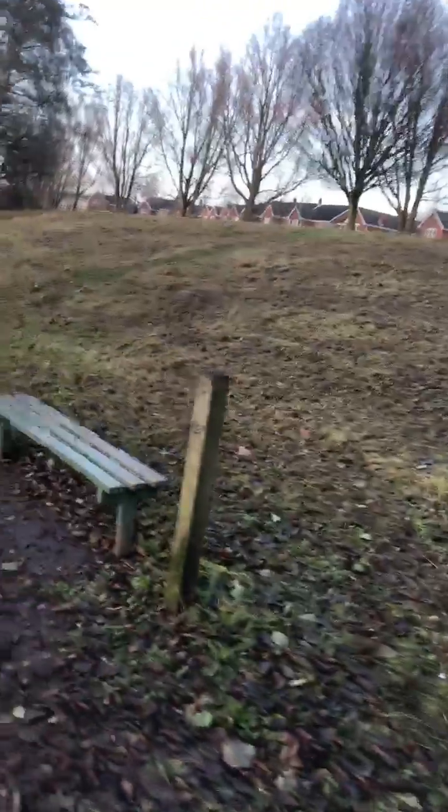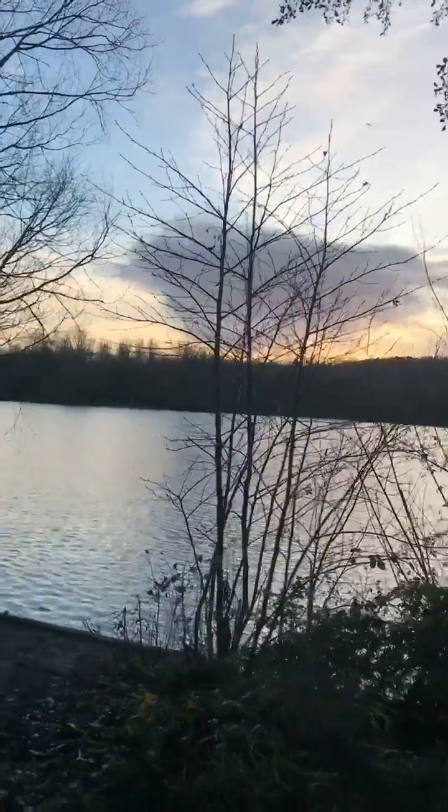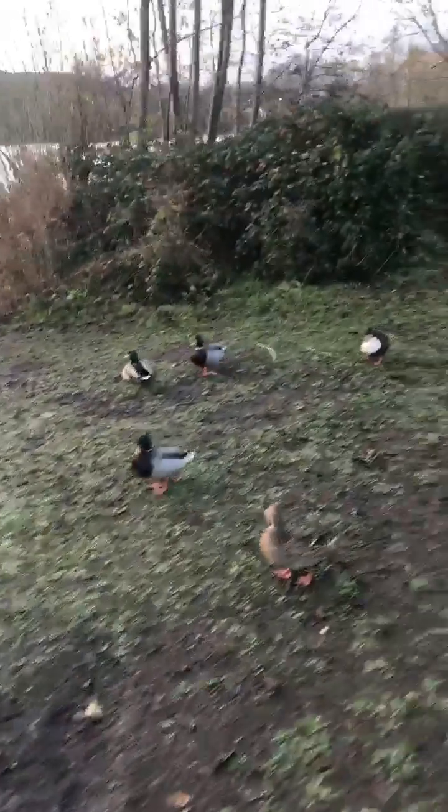I usually go on that path at the top there where the trees are. Just try the lower path, see what we find. Just keep our eye on the sunset. Actually, I should have gone the other way around, shouldn't I? And end up on the sunset bit. Just trying to chase the daylight when it's this time of day.